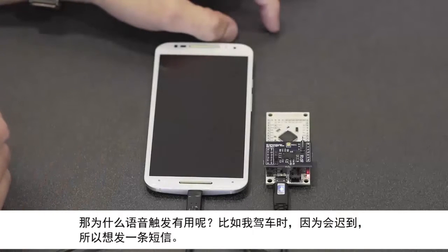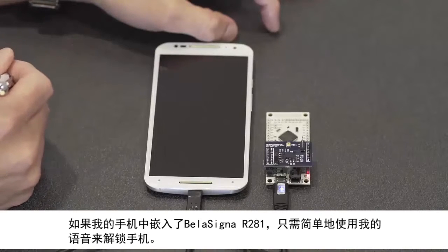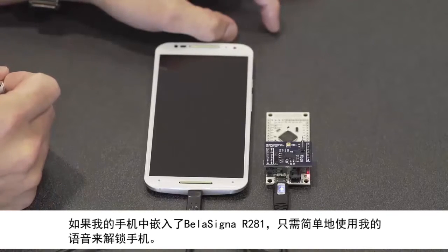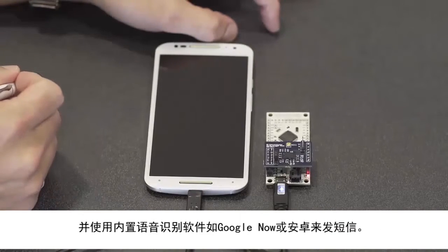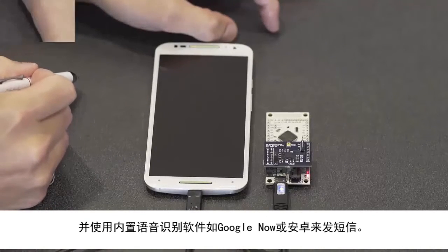So why is voice trigger useful? Well, let's say I'm driving in my car and I want to send a text message because I'm running late. If I have BelaSigna R281 embedded in my phone, I can simply use my voice to unlock my phone and then use the built-in speech recognition like Google Now on Android to send a text message.